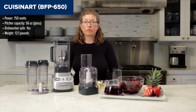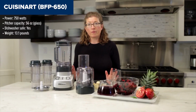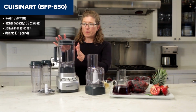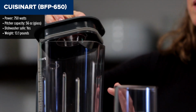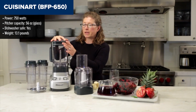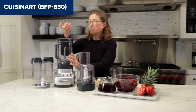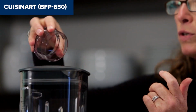The Cuisinart Velocity Ultra Trio is a versatile 3-in-1 appliance, combining a powerful blender, food processor, and travel cup system. With a robust 1-horsepower motor, it can handle everything from making smoothies to crushing ice and chopping vegetables. The 56-ounce BPA-free blender jar is perfect for large batches, while the 3-cup food processor attachment offers slicing, shredding, and chopping capabilities. The 2 16-ounce travel cups are ideal for taking smoothies on the go, making it highly convenient for busy mornings.